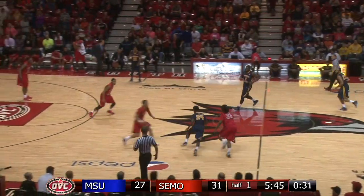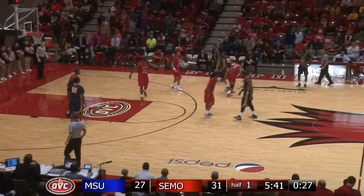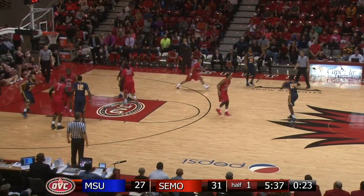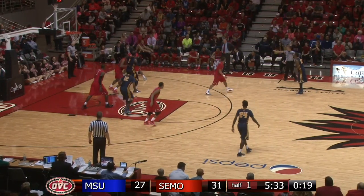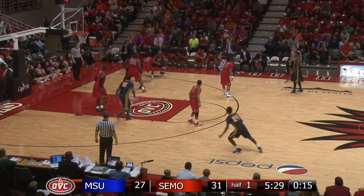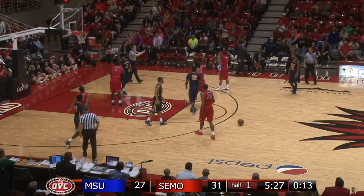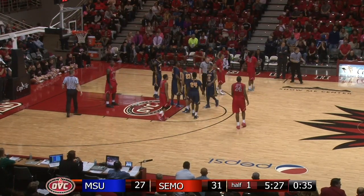31-27. Flomo crosses. Double team. Jump pass finds Sapp. Hands it back to Flomo. 5:39 and ticking. Racers down 4. Flomo to Sapp. Bounce into the far corner to Seymour. Now to Sapp. Back to Seymour. Drives in the paint. Lost the ball. And we're going to get a reaching foul called against Southeast Missouri at the 5:27 mark.